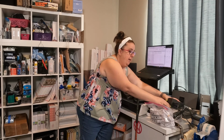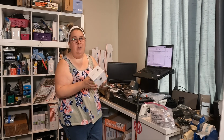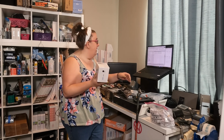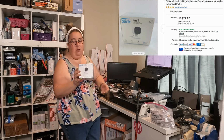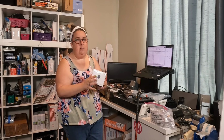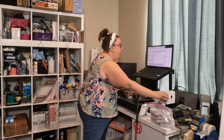We've got a Blink camera. I grabbed this at a yard sale because it was brand new sealed. So I paid $5 for it, and it sold for $22 plus shipping. So not a huge profit, but it was brand new sealed, so it's not like I even have to test anything. So that's an easy one.